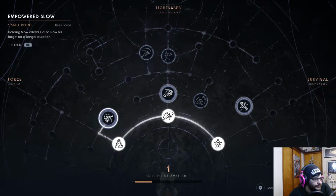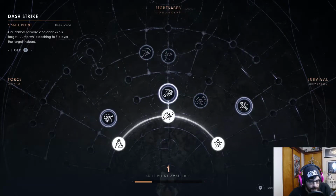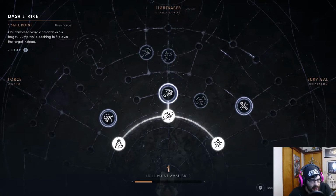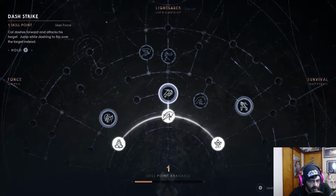Dash strike. Empowered slow. Cal allows to slow sticks for a longer duration. Okay. That's kind of cool. Dash strike. Leaping slash. Cal dashes forward and attacks his target. Jump while dashing to flip over the target instead. Okay, so if I hold Y, he would dash.